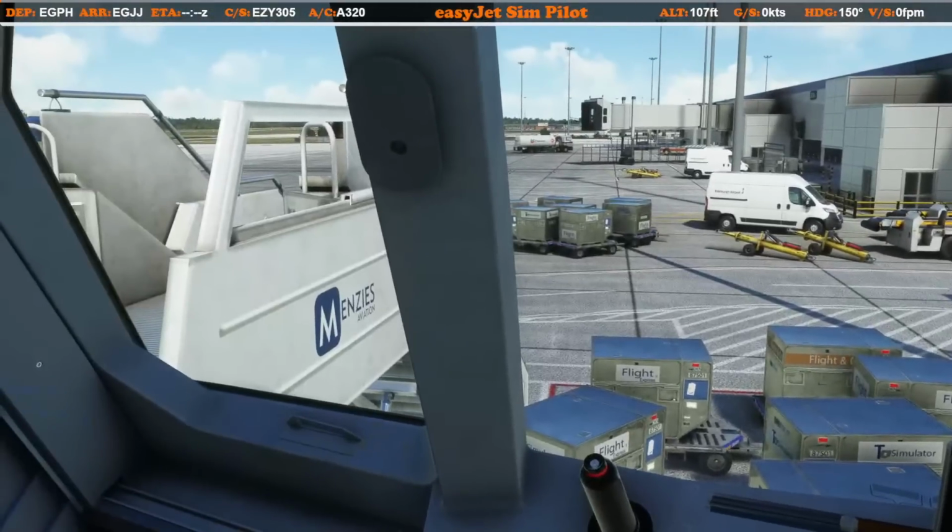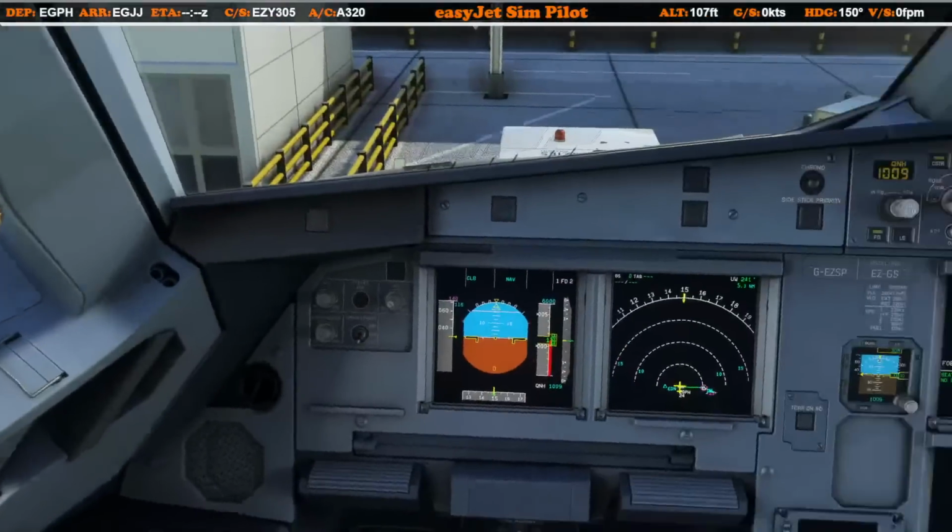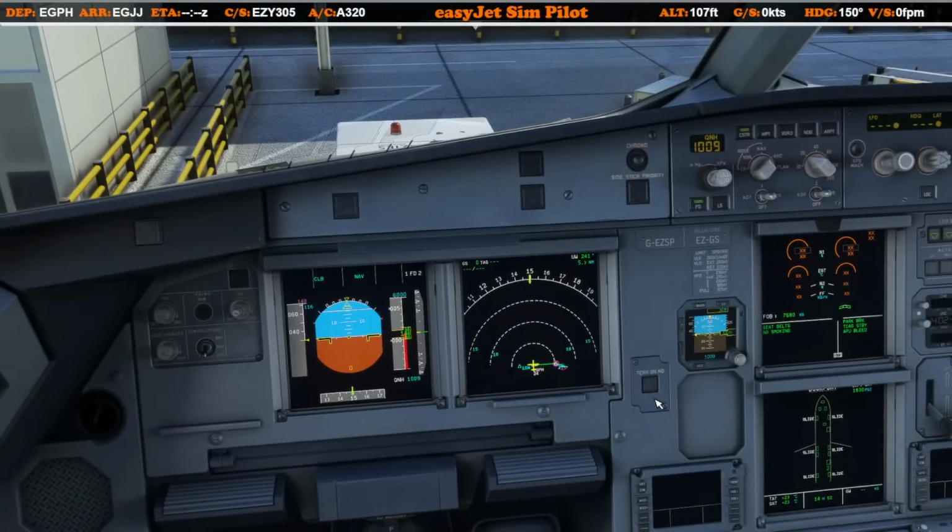Speedbird 361, what would be my initial altitude? Speedbird 361, it's 6,000, it's on the chat. That could be 6,000 people. Bombtech, which extra waypoints are you referring to there?